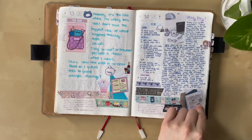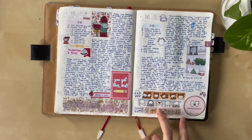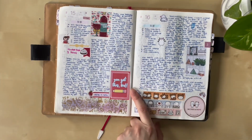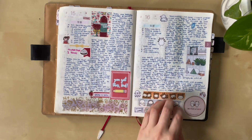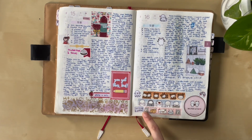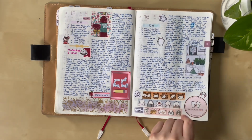The next day it was a study day. And then I had a final this day, so I put student tears. The final was actually fine. I finished super quickly. And yeah, it looks like I got mail from Once More with Love. So I got those stickers, washi tape.